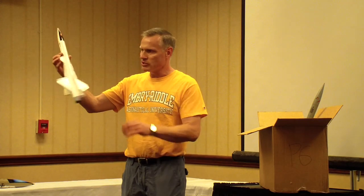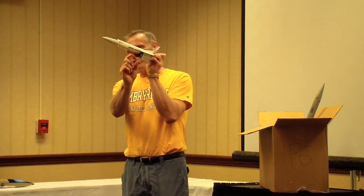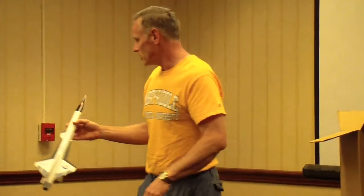So this is the Ibis. It has all the parts laser cut, through-the-wall fins, and a laser cut inlet duct. It's already pre-cut, so you don't have to do the wraps like you used to do in the past. It's the Ibis.